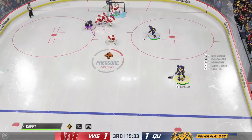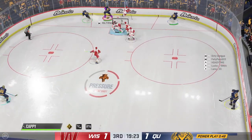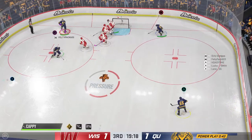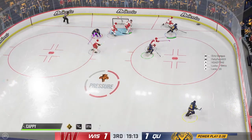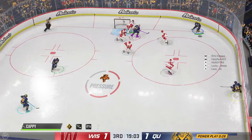You'll need more than that to beat him. Hammers a shot. There's another stop. The goaltender makes an athletic save on that one-timer. I mean, we all knew it was coming. That's right in his wheelhouse. It's a signature. He just couldn't execute.